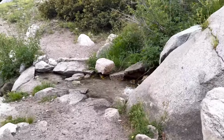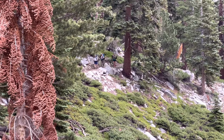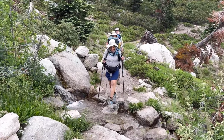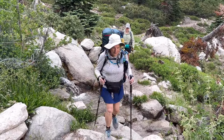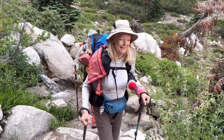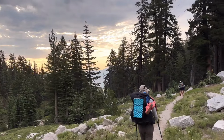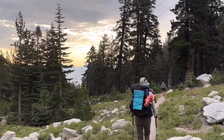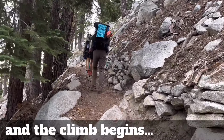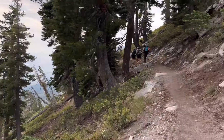South Daggett Creek. 6:50, here they come. Morning, morning. Good morning. Good morning. Good morning. Looks like a little cloud cover today. You can see so far.